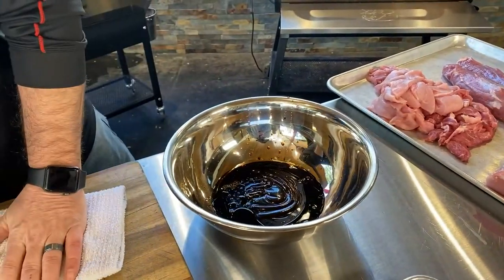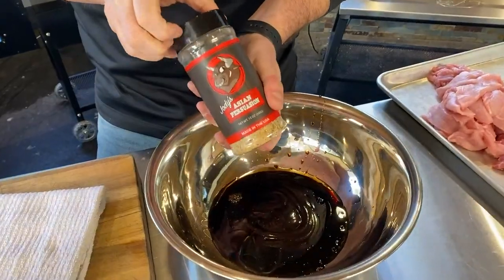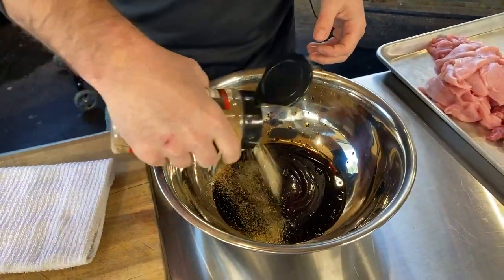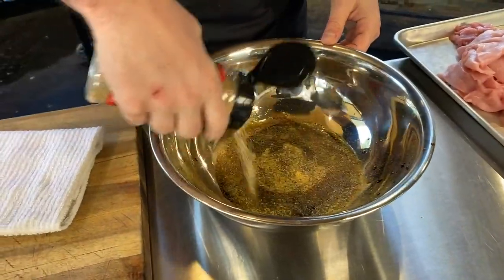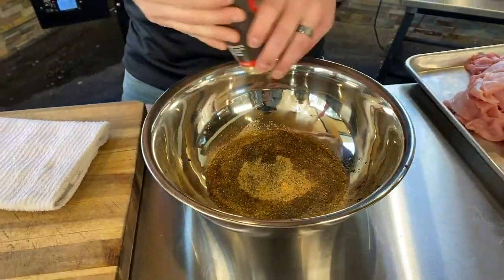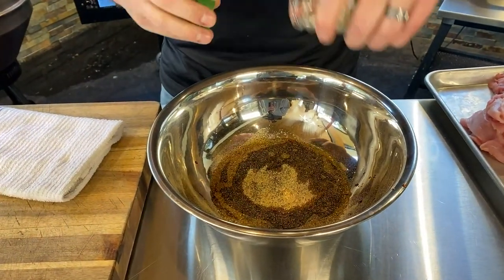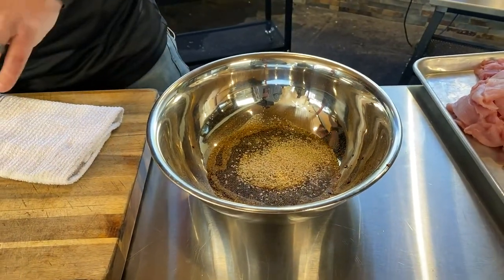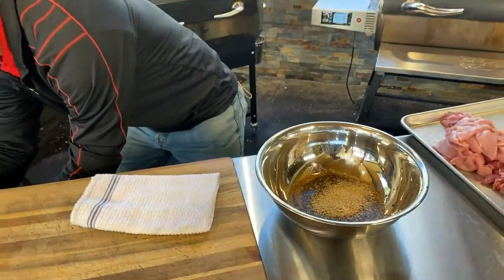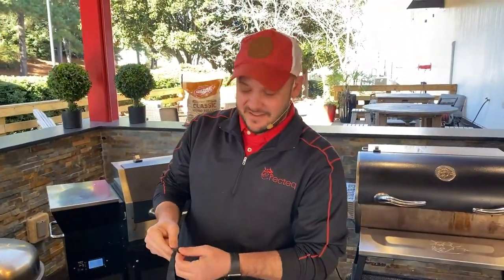I'm being lazy today, so I'm going to grab that Jody's Asian Persuasion. A little bit of that. If you got some fresh ginger, great. If you don't, oh well. You got some garlic, great. If not, oh well. A couple sesame seeds. And if you had, it's not a requirement, but if you had some red food coloring, you can go ahead and put some in there. And now you got that red boneless pork rib.